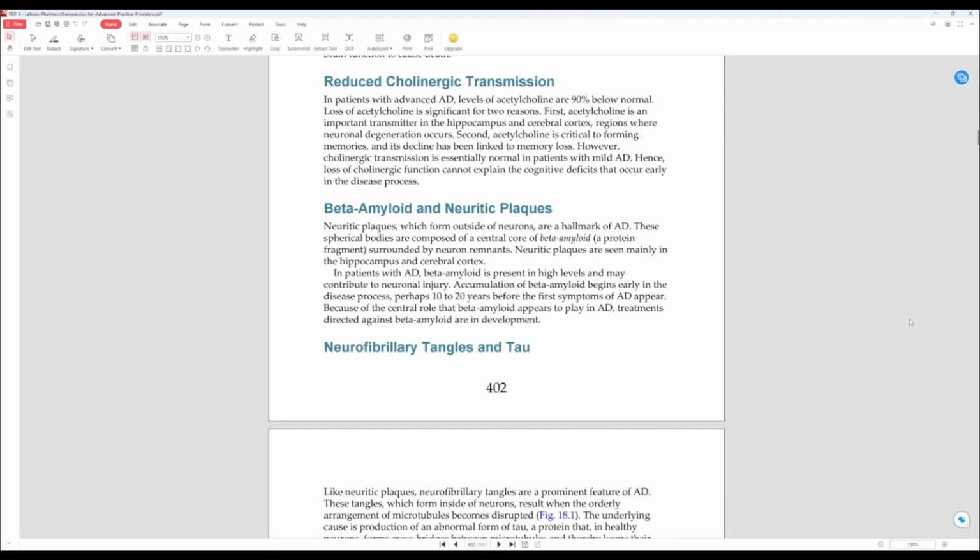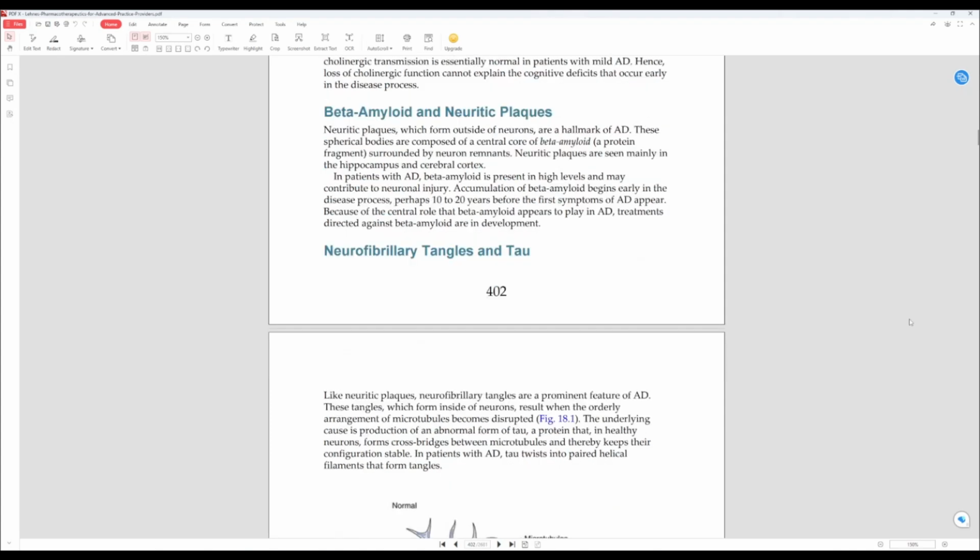Secondly, acetylcholine is critical to forming memories, and its decline has been linked with memory loss. However, cholinergic transmission is essentially normal in patients with mild AD. Therefore, the loss of cholinergic function cannot explain the cognitive deficits that occur early in the disease process.